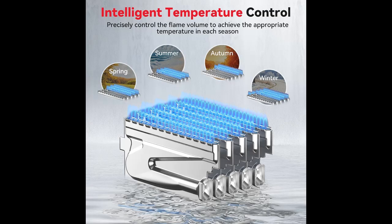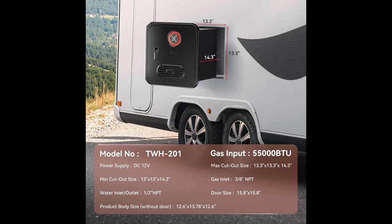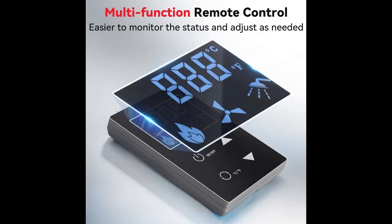RV engineered space-saving installation. 12-volt DC plus propane dual fuel compatibility. Mounts via 15x15-inch door with vented compartment. Includes remote for on/off and temp adjustments.